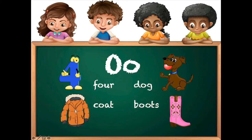Our 15th letter is O. Say that with me. Or. Four. O, O, O. Repeat it. O, O, O. Coat. R, R, R. Say that with me. Make your mouth round. R, R, R. Dog. Oo, oo, oo. Repeat it. Oo, oo, oo. Boots. The dog wore a coat. And because he has four legs, he wore two pairs of boots.